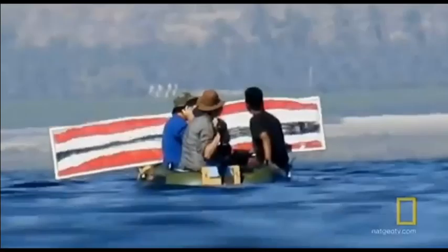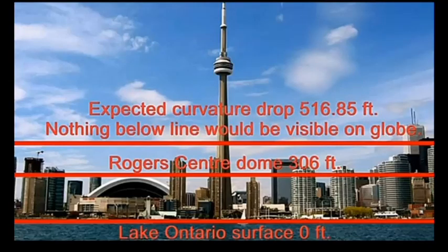So in that example, we clearly see that the technology exists to zoom out far enough to make the entire boat and canvas with all 3 stripes disappear. Also in that example, we could observe the complete absence of the 500 feet of drop that should exist in 30 miles if the globe model Earth were real.